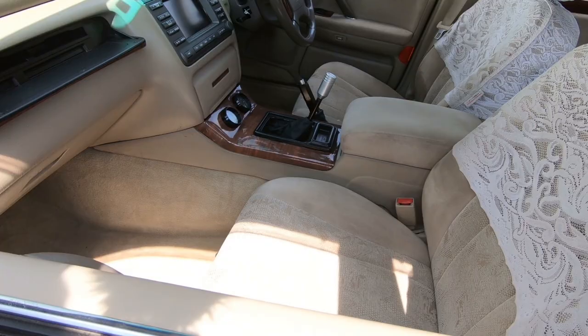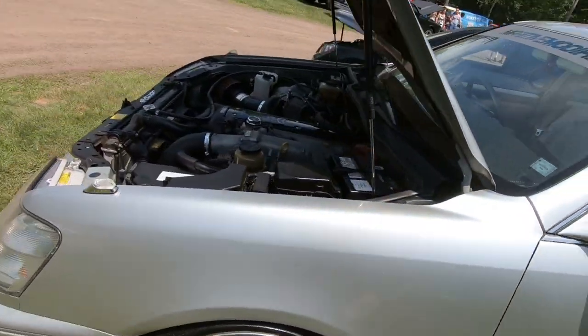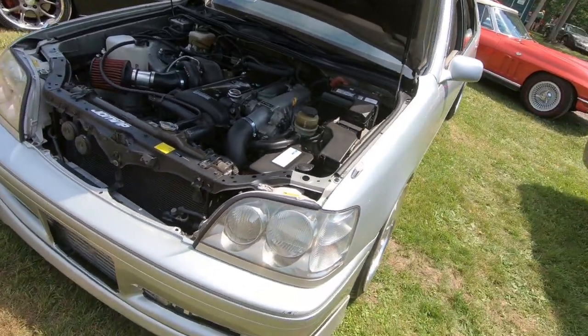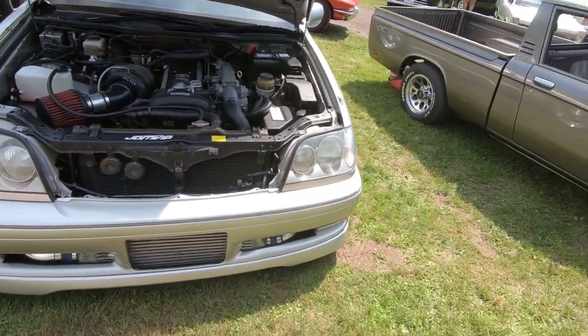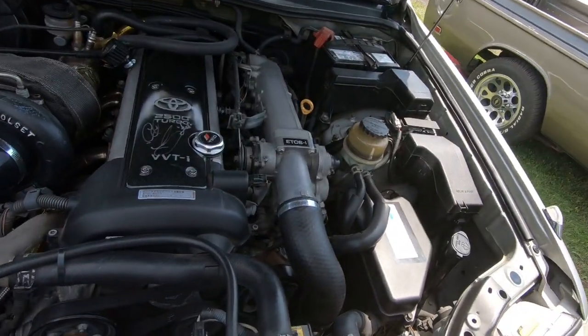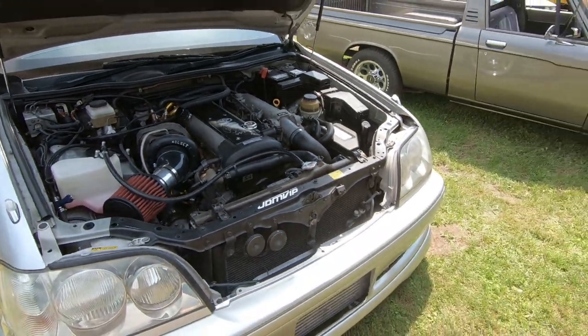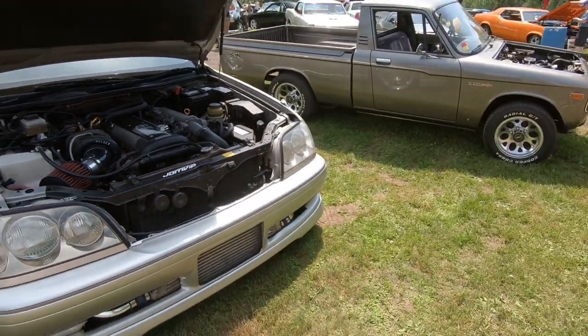He featured this car last year. This is a right-hand drive. And it is a Toyota, but it's a Toyota Crown. It's not something they make over here. It looks like it's got an inline six-cylinder with a turbo. And he just recently got done putting a manual swap into this thing. This is a pretty cool car, believe it or not.